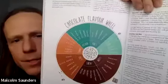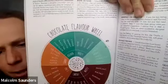So, here's an example of a chocolate flavor wheel. You want to start at the center and look for things like, okay, am I tasting something more floral, or fruity, or nutty, or roasted? Am I picking up on the sweetness, like caramel type notes, or is it spicy? Is it earthy? And once you have identified those larger taste categories, then you can dive in.